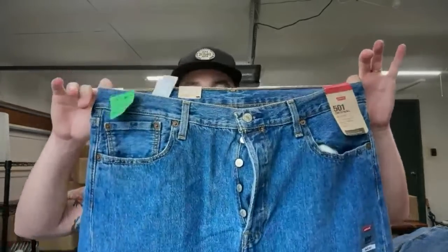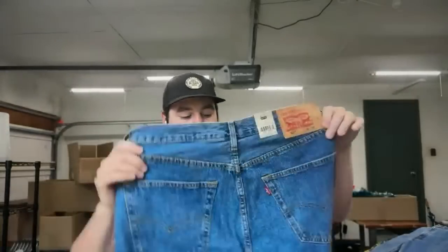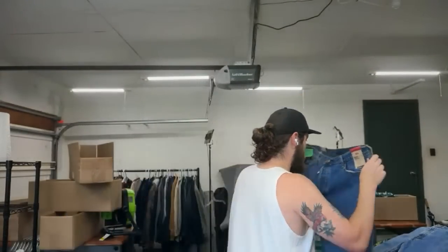Paid $10 for these Levi's 501s in new condition, brand new with tags. 36-30, not a crazy size or anything. But the 501s are the only new with tags, modern Levi's I can list for more than $40. So probably list those for 45 or 50 and sell them between 35 and 45.